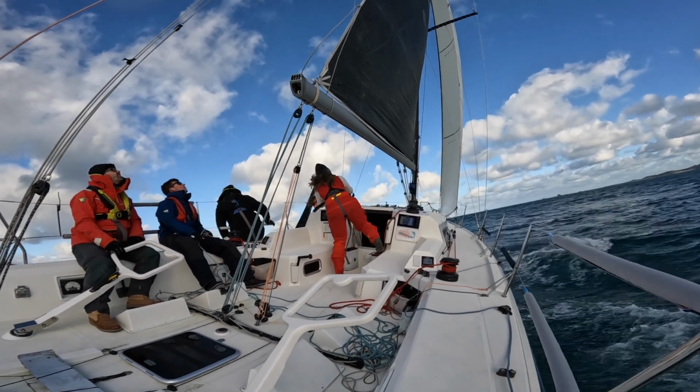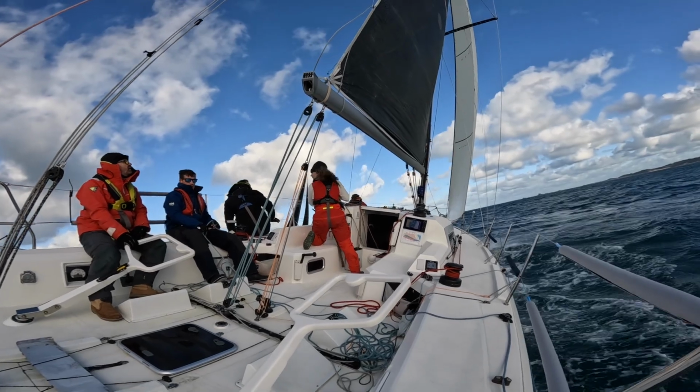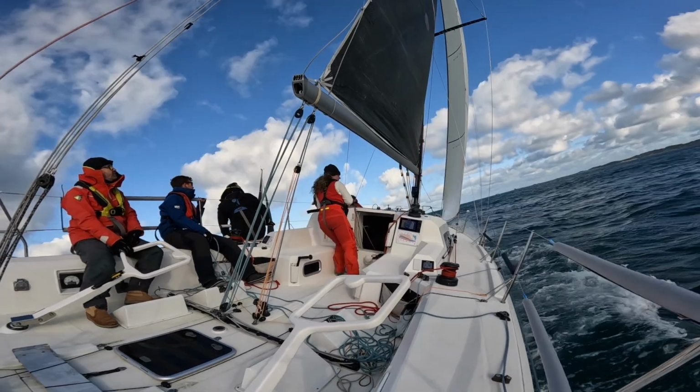Now that we're beating, we can see that the main and the jib both need some more halyard tension. I'm struggling to get any more tension on the main halyard, so we're putting a bit of cunningham on.